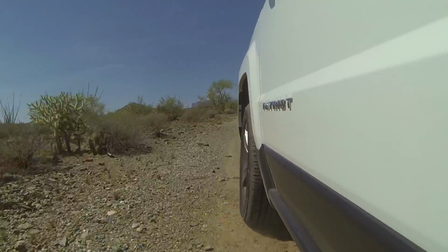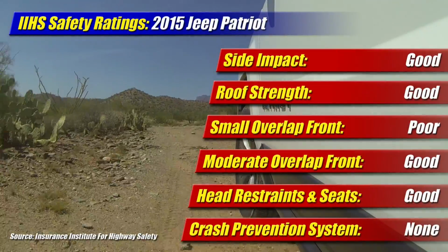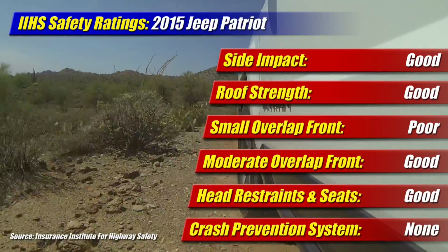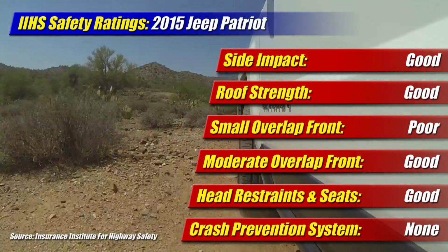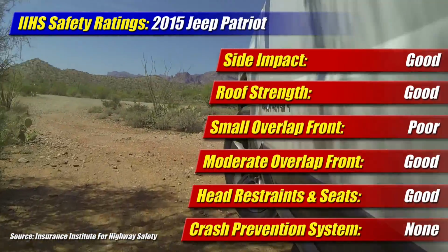When it comes to safety, the 2015 Jeep Patriot does show its age though. The IIHS rates it with a poor grade on their newest small offset crash test, which puts it at the back of the class competitively. It does score good, however, in their other battery of testing.